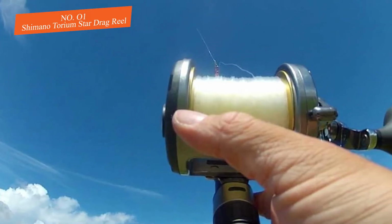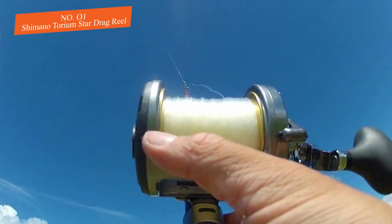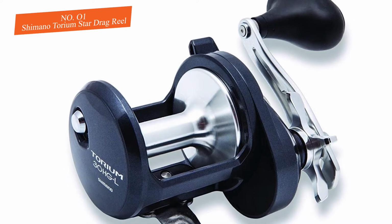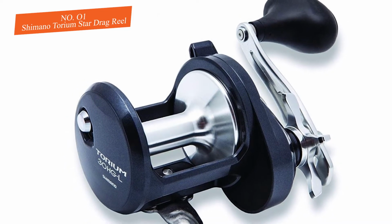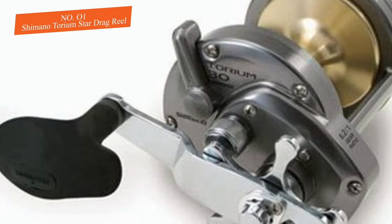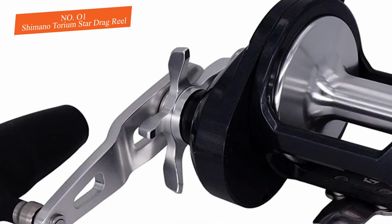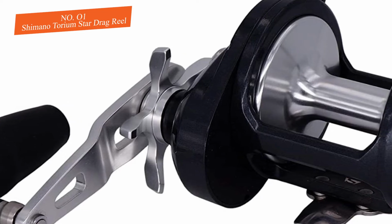Right out of the gate you'll see the tremendous positive hold and large cranking arm. This is designed specifically to give you huge amounts of power to reel in those big fish and bring them to the boat. Alongside that, the spool is large as well. It's measured to handle 530 yards of 50-pound braid, which is just a huge amount of line.